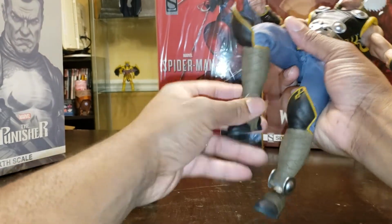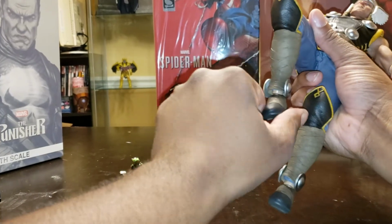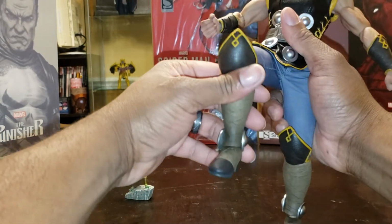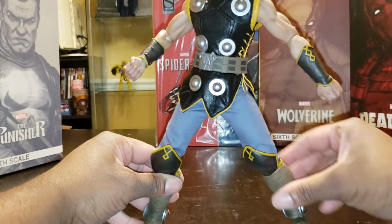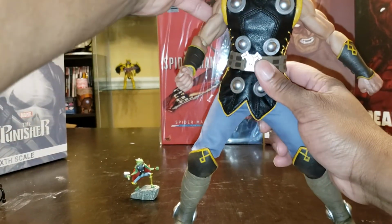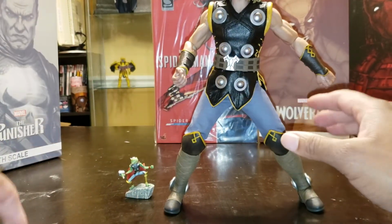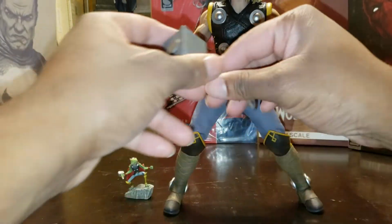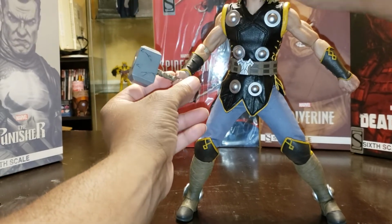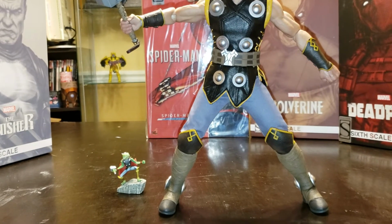Okay. And then down here at the boot, you get a nice range of motion. And because this is so soft, it's not going to hinder it at all. So you can plant Thor's feet. His head is big. We're focused on the lower half, but you can plant Thor's feet pretty well. Now his hammer, this open hand, it's soft plastic, so it slides in there very nice, and you can hold it. Okay, cool.